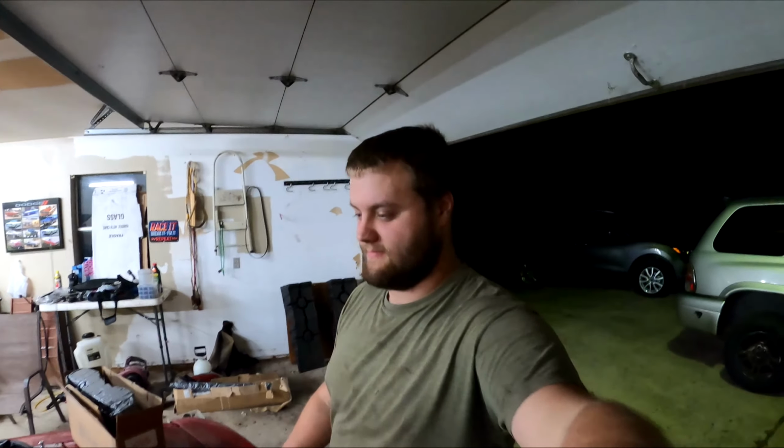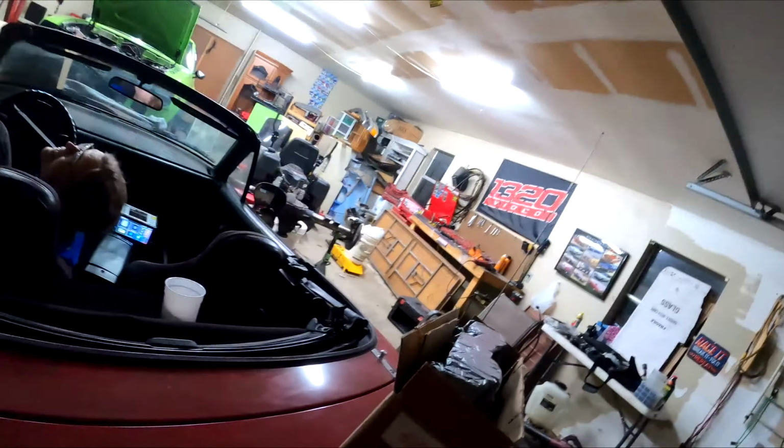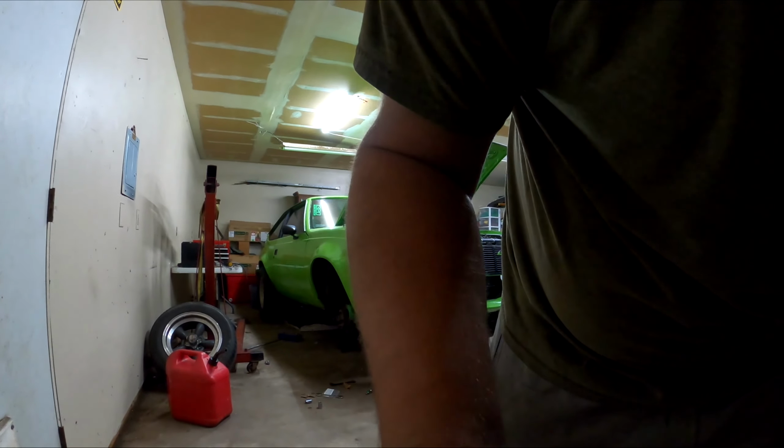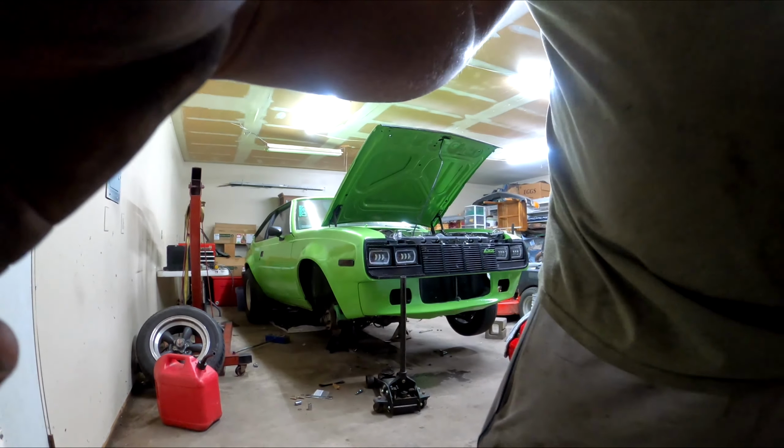Hopefully this car will be done, and that'll be it. Boom. Not bad. What'd you think? Pretty good. Yeah, not bad at all. You ready to go get some food? Hell yeah. Let me put this in the charger real quick. Alrighty. And let's go get some food.